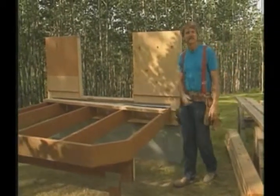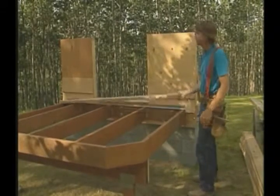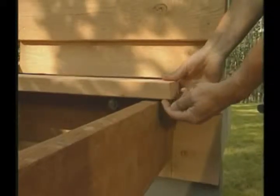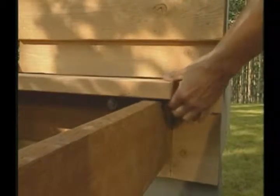Well, now we're ready to lay some decking. And the first one is the one that goes up against the house. I've chosen a nice straight one for that because it'll act as a guide in nailing the rest of our boards. Now all our decking boards will overhang this edge by 1 inch. I've already cut this board to that exact length.